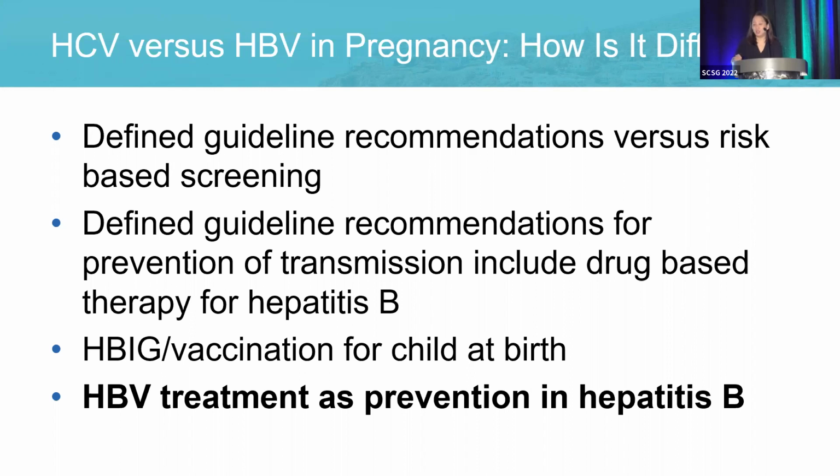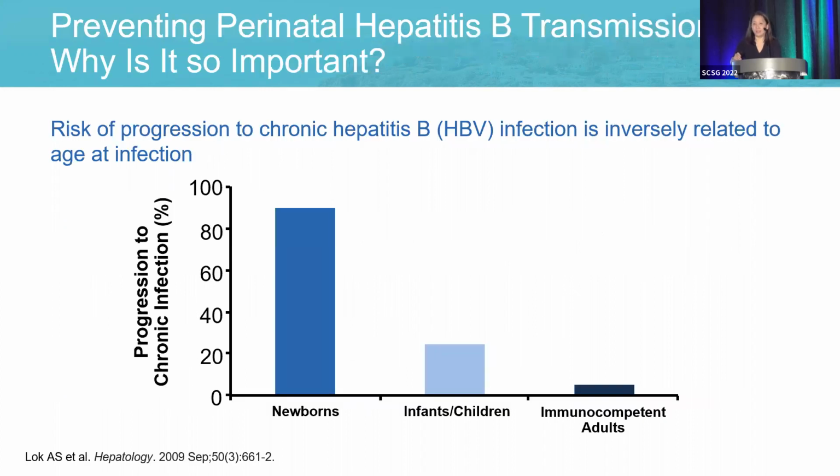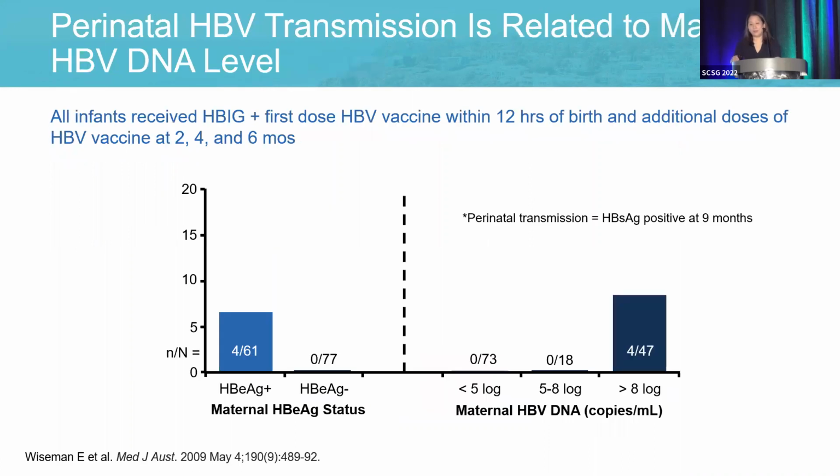hepatitis B. They should also receive HBIG and vaccination within 12 hours of birth, but we really want to prevent the vertical transmission. So why do we want to do that? Because we know that preventing hep B at birth is so important: when you're exposed as a baby, you have a 95% chance of being chronic Hep B. If you're exposed as an adult, you only have a 5% chance of being a chronic Hep B carrier.